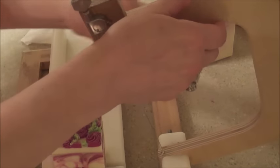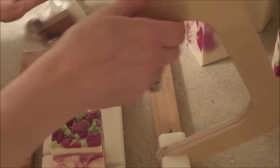It's floral, but it's not, you know, really strong in your face floral. But I'm really liking how the color came out. It's just different. I don't know. It's brighter than I expected it to be.